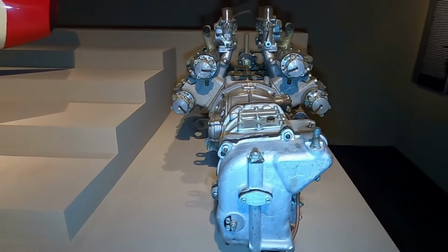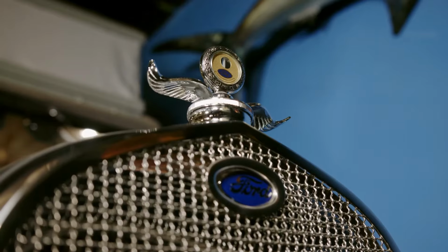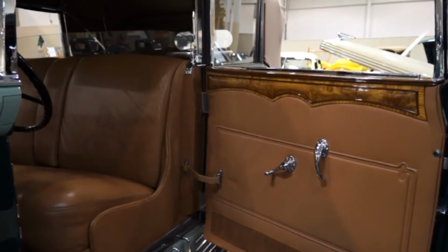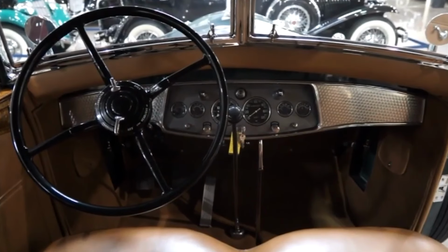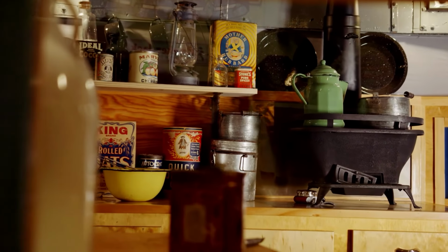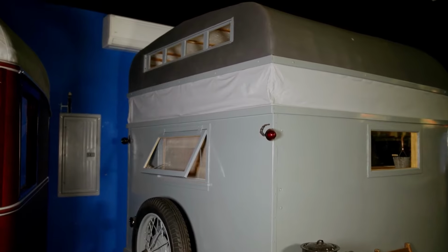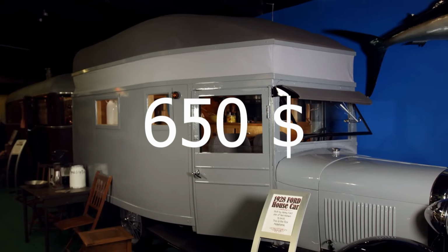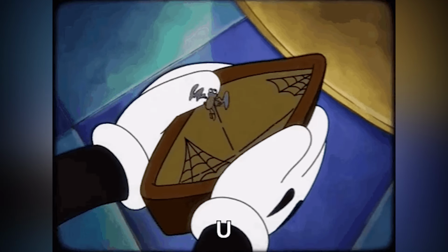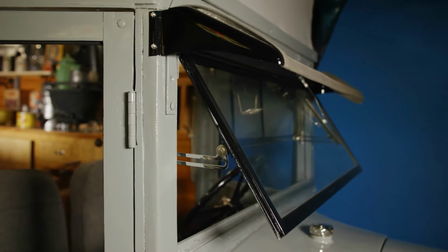The design of this vehicle combined stylish bodywork with practical living space, making it ideal for traveling across rugged terrain. Inside, you could find sleeping areas and storage space. This motorhome became a true symbol of the early development of motorhomes in the United States, especially popular among travelers during the Great Depression. The cost of the Ford Housecar in 1935 was about $650, which was quite expensive for that time. But thanks to its durability and reliability, it remained in demand.